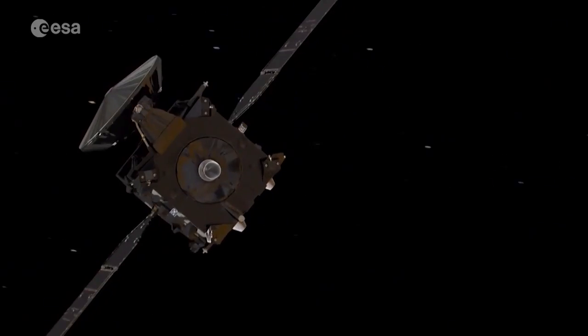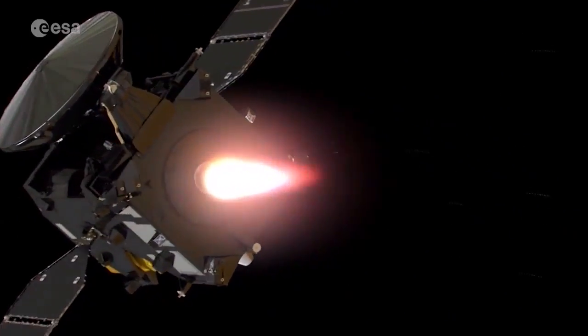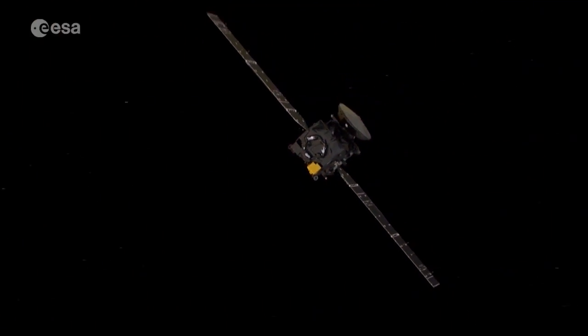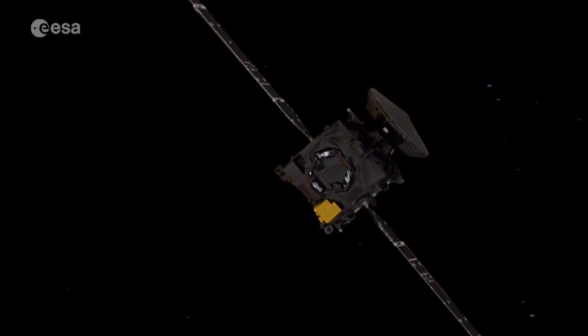The Trace Gas Orbiter will start aerobraking in March to gradually slow down over the following months. By the end of 2017, the orbiter will be in a lower, near-circular orbit of 400 kilometres, and ExoMars' primary science mission can begin.